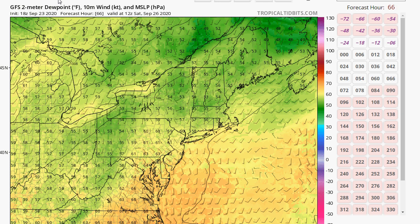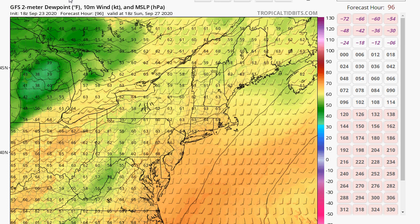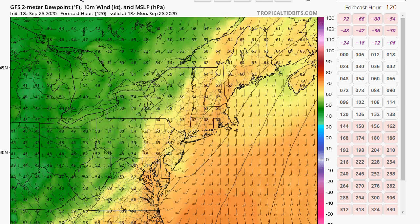Looks like the good news is the dew points don't get too high until the weekend, and then we start seeing the dew points rise up into the low 60s with a south flow. At least that'll mean more of a sea breeze, so it'll keep the temperatures down. Here's that front. You can clearly see.